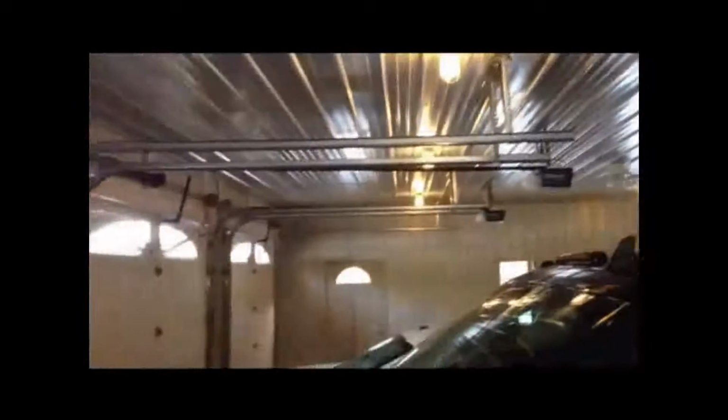Gladiator cabinets. High-def TV in the shop. There's my stereo. My speakers are in all corners of the garage. Way over there in the corner here. Security system. Custom floor. She's pretty shiny.